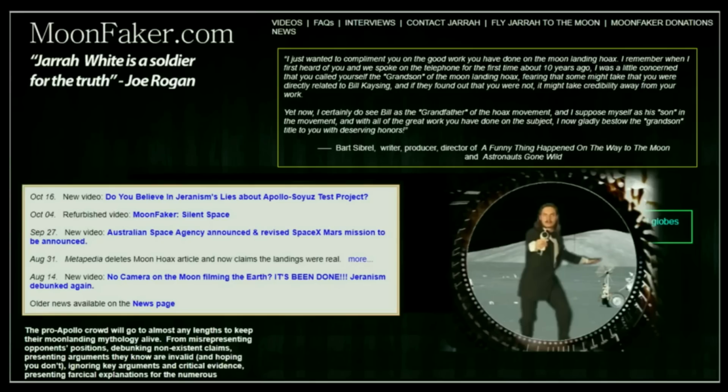And Jarrah White made a point of discussing this because NASA had claimed that they could still see evidence of the flag on the moon that the Apollo crew had left there after 40 years. But this other flag on the Mir space station had only been in space for about 18 months before there was basically nothing left of it. So he was making this comparison. You can watch the video about that. His channel is called Moon Faker. As you say, he's made hours and hours of videos challenging the moon missions.